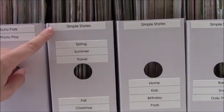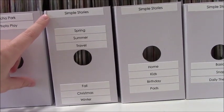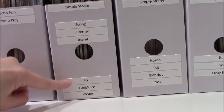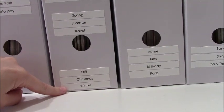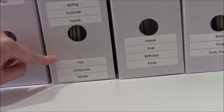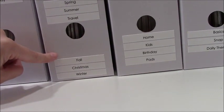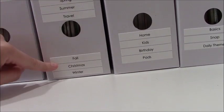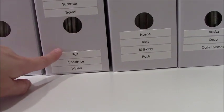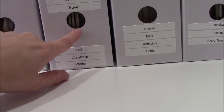Then this one is more holiday and season, so I just did spring, summer, travel, fall, Christmas, winter. I probably need to add a Halloween one in here because I know I have one of their Halloween lines. It's just not in here, so I must have it pulled out for something else right now. So when I find it, I do need to go ahead and add another one.